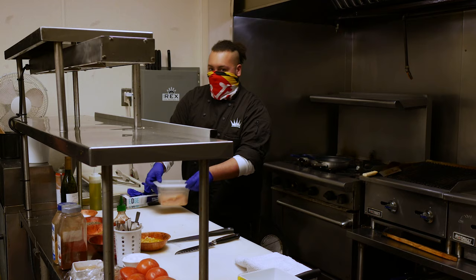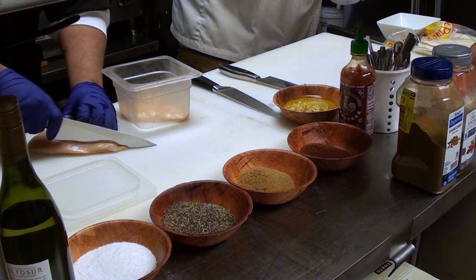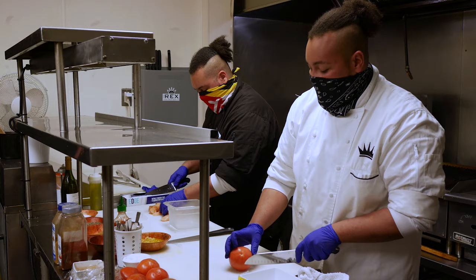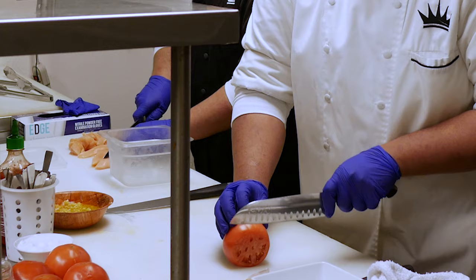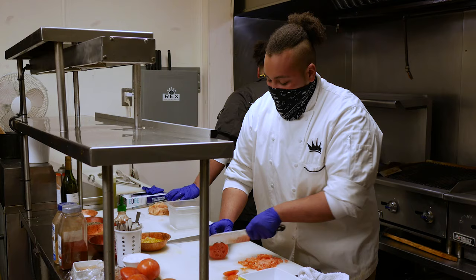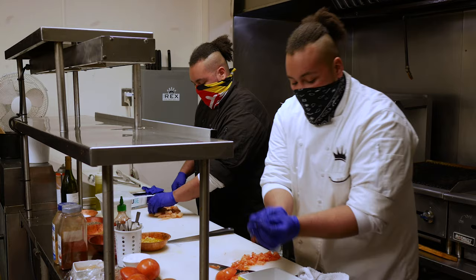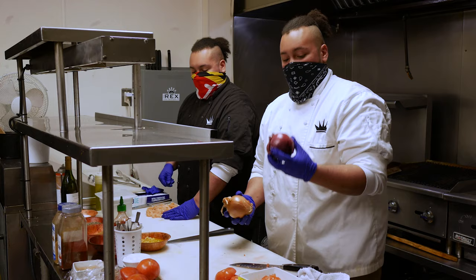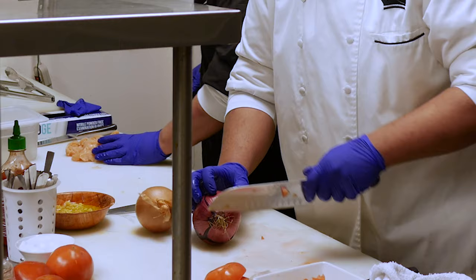I'll be cutting the chicken, dressing that up, and getting that into the pan. For the pico de gallo, I'm gonna start off by dicing my tomatoes. Do about two tomatoes. Put them in this bowl. Once I'm done that, I'm gonna use half a red, half a yellow onion. I'm gonna dice that up.